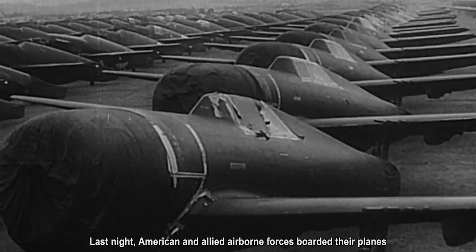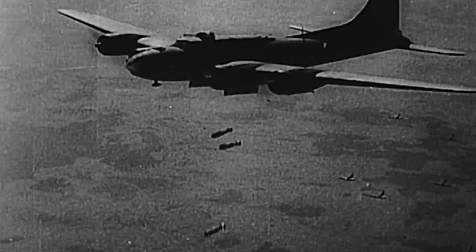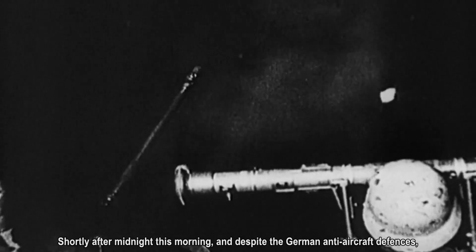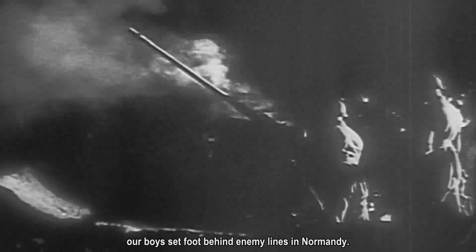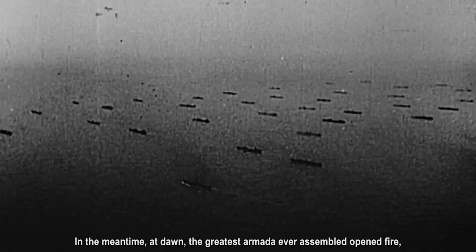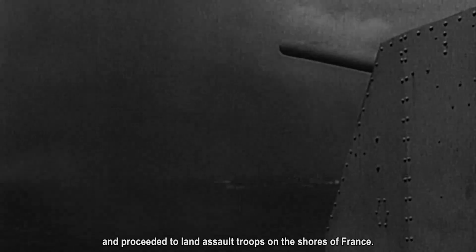Last night, American and Allied airborne forces boarded their planes and took off towards France. Shortly after midnight this morning, and despite the German anti-aircraft defenses, our boys set foot behind enemy lines in Normandy. In the meantime, at dawn, the greatest armada ever assembled opened fire and proceeded to land assault troops on the shores of France. The liberation of Europe is underway as we speak.